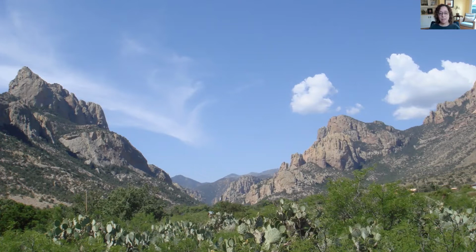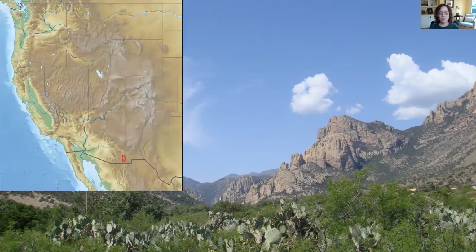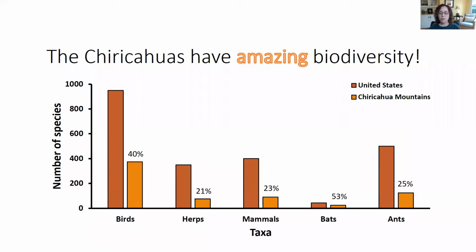My fieldwork takes me here to the beautiful Chiricahua Mountains, which are found in the extreme southeastern corner of Arizona, circled in red here. These mountains are part of the Madrean Sky Islands, a chain of about 60 mountain ranges that rise up out of desert valleys like islands rise up out of the sea. This region is known for its incredible biodiversity. It exceeds that of any other region of the United States and is a world biodiversity hotspot.